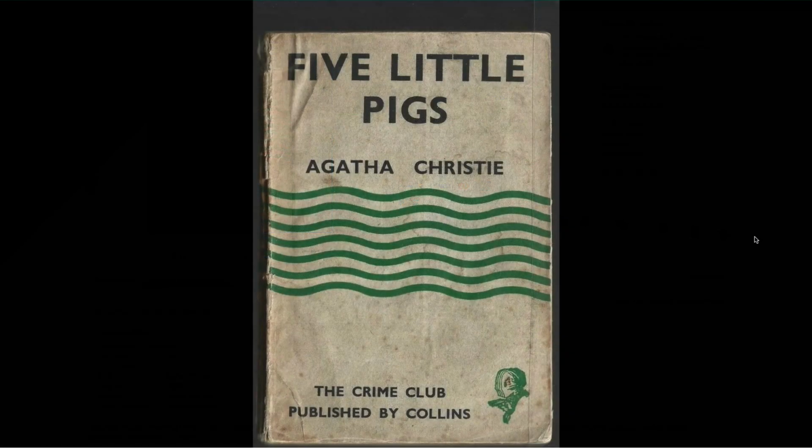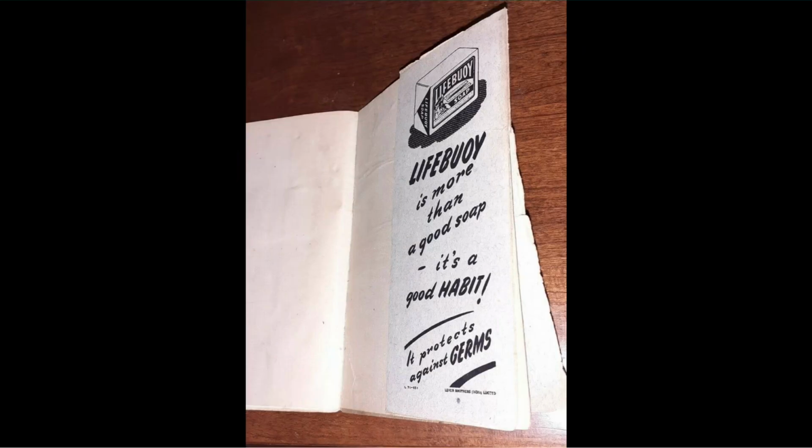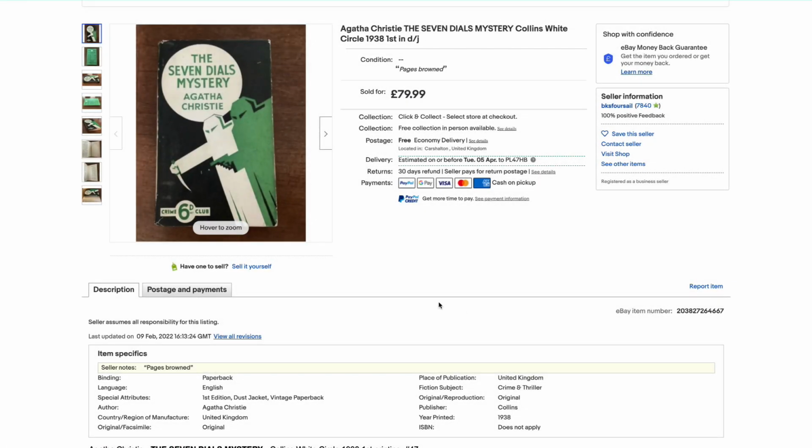These are fantastic. I've got one, and these are an Indian crime club. So these were published in India. They've got the wavy lines on the front. This was a pretty tatty copy of Five Little Pigs by Christie again, but I've never seen it. I've got one of these, and I believe it's a P.G. Wodehouse. Beautiful editions. They're a bit bigger than a normal paperback.